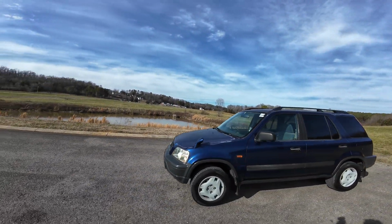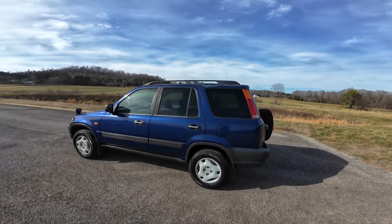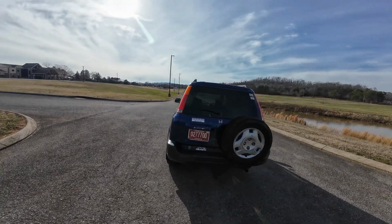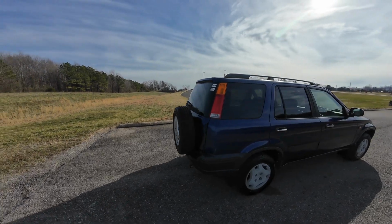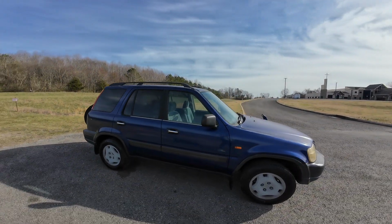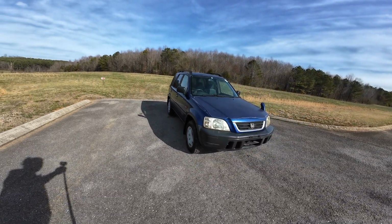It comes with 42,420 original miles. It is powered by the reliable B20B 2.0 liter 4-cylinder gasoline engine with an automatic transmission. This vehicle is 4-wheel drive. We are going to go ahead and take a look at the interior of the vehicle.